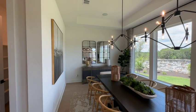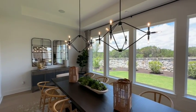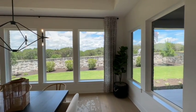Really, you don't even need light fixtures in this house because there's so much natural light. What a great place for gathering around. There's a tray ceiling here to make this room feel open and airy.